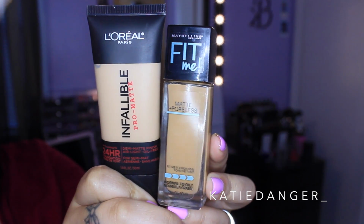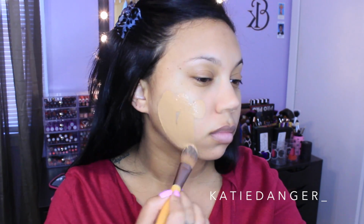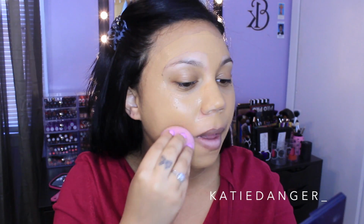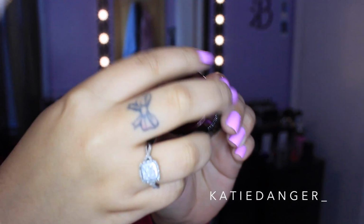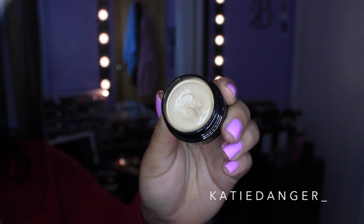Now for foundation, I'm choosing to go with these two. This is the Maybelline Fit Me Matte and Poreless and the L'Oreal Infallible. The reason I chose to mix the two is because there are benefits from both. The L'Oreal keeps you much more matte and lasts an extremely long time, and the Maybelline sits better on the skin and makes you look a little bit more healthy. So you get the best of both worlds by using both.